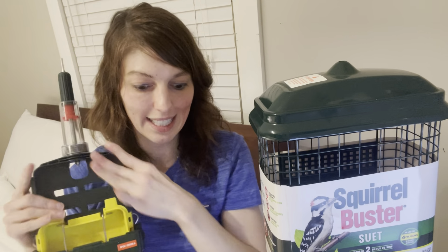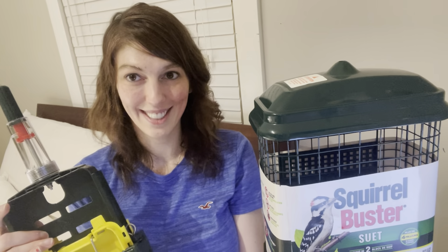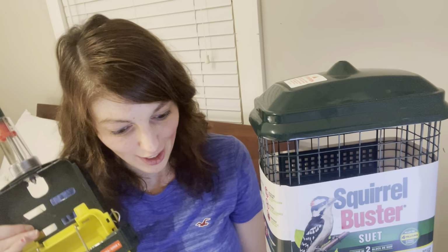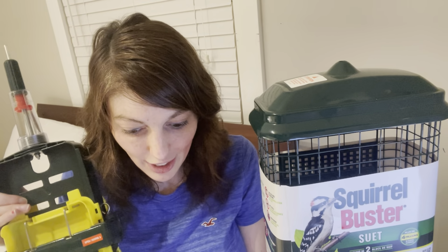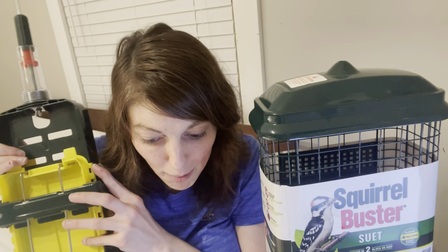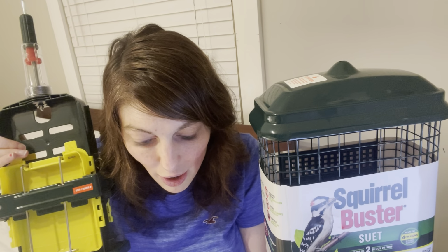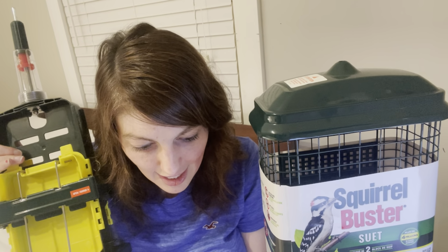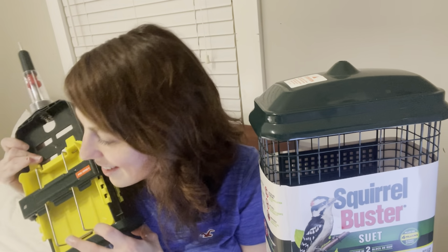Okay, we better hurry up and get the suet in the suet cake, because my little one needs milk. Okay, so it says no suet is wasted. It says lay the feeder on a surface, unlatch the cake plate, slide the cake tray all the way down, and remove. Okay, well, we're going to have to figure this out later.